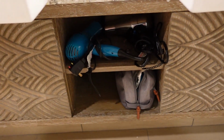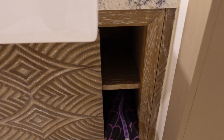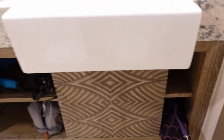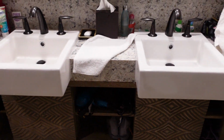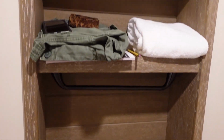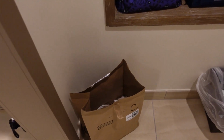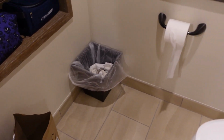We're using these pretty well as well. I will say that this tiny little space is a little small. It would be nice if that was slightly wider, but it is what it is, right? This storage space in here has been great. So we've been putting all of our toiletry kits in here. Our clothes for the next day, we kind of line up in here. Again, I use these leftover bags as trash and we just throw them out.